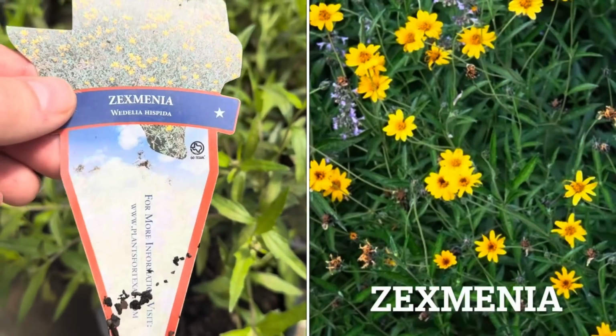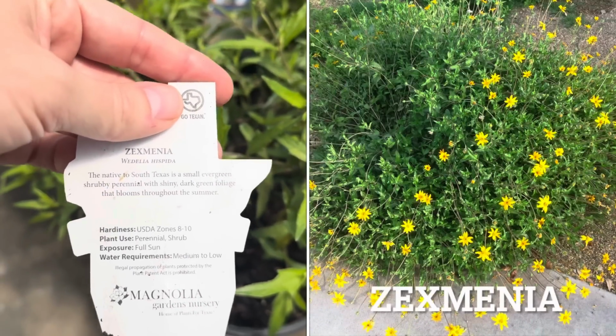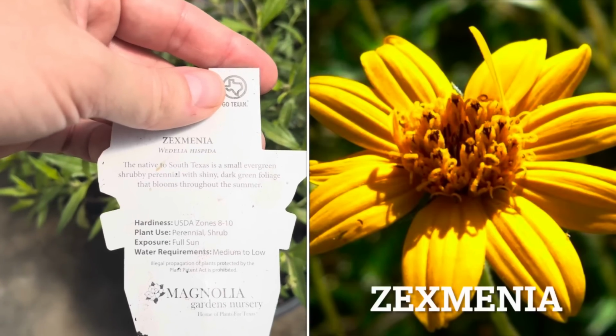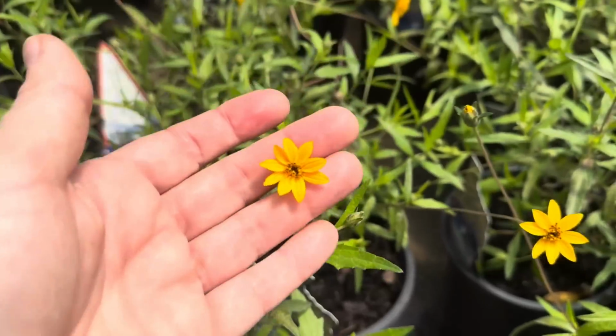Zinnia, Wedelia hispida. Y'all know I'm going to butcher the names. A native to South Texas and a small evergreen shrubby perennial with shiny dark green foliage that blooms throughout the summer. Hardy zones 8 through 10. Full sun. Look how sweet those are.